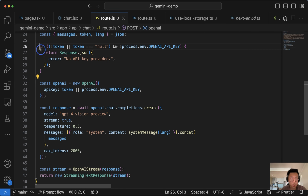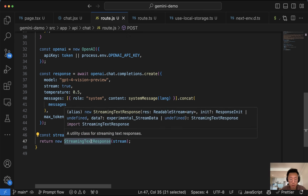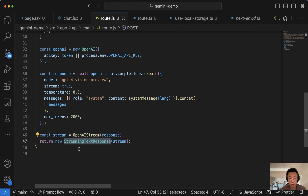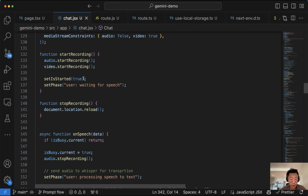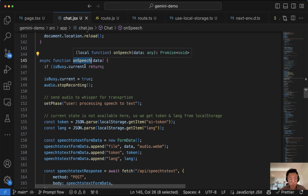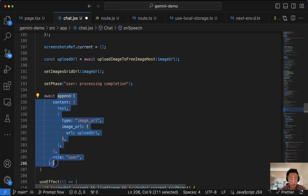And we're going to call OpenAI with GPT-4V and return the response. And in here, the Vercel AI SDK has this special object called StreamingTextResponse, which will be able to stream back the text response to reduce the latency. And then we'll go back to chat.jsx. So first thing, we need to go back to the onSpeech function and do this await append. And what this will do is add the image file as part of the message that we're going to pass on to OpenAI.